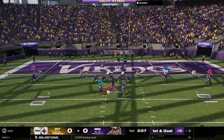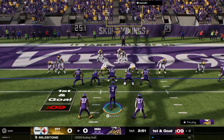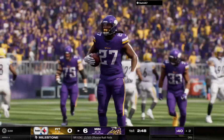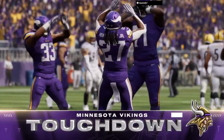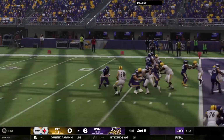They've set themselves up well for an opening drive touchdown here, Brock. It's 1st and goal. They'll try and punch it in. We'll take it in. Touchdown, Minnesota. The Vikings pick it off and get points on the ensuing drive. So our first score of the game here as they cap off that drive with a touchdown.